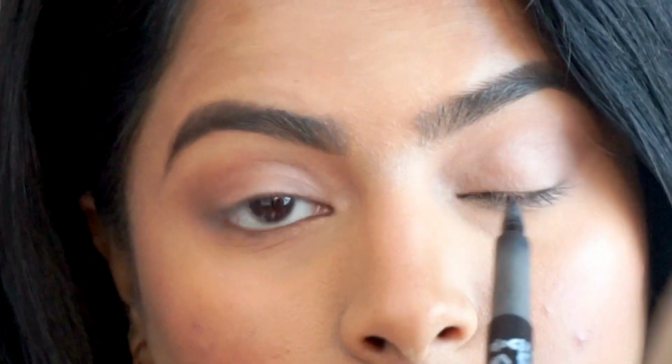But then on the other side, I start with the wing and then I work my way towards the inner corner. So it's different for both sides, but whatever works for you, you should stick with that way.